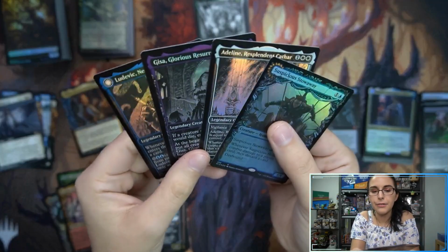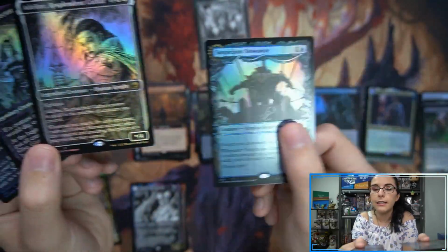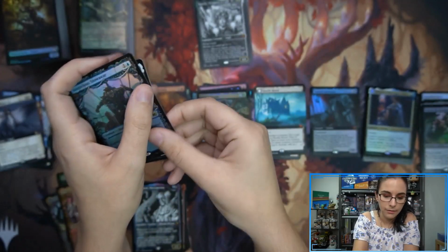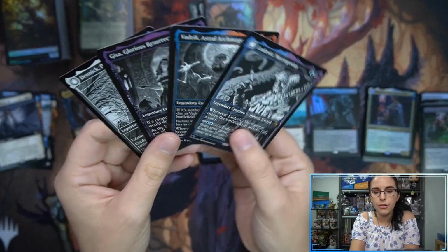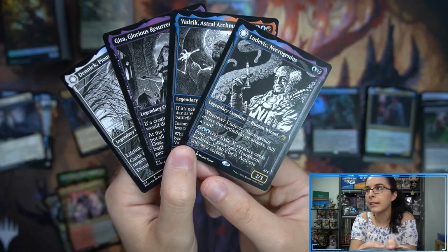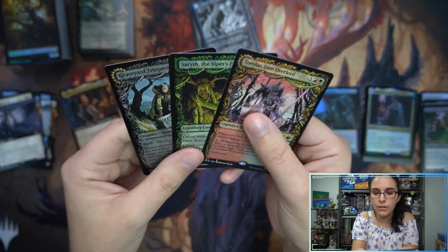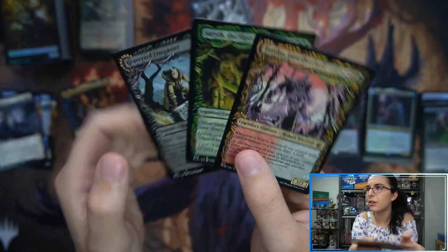For foil rares, you did have 3 of the black and whites: Ludovic, Gisa, and Adeline. Then 1 of the festival style, Suspicious Stowaway. We had 4 showcase rares of the black and white: Dennick, Gisa, Vadric, and Ludovic. And for the festival, as we saw quite recently, Tovolar, Dire Overlord, Sareth, and Graveyard Trespasser.